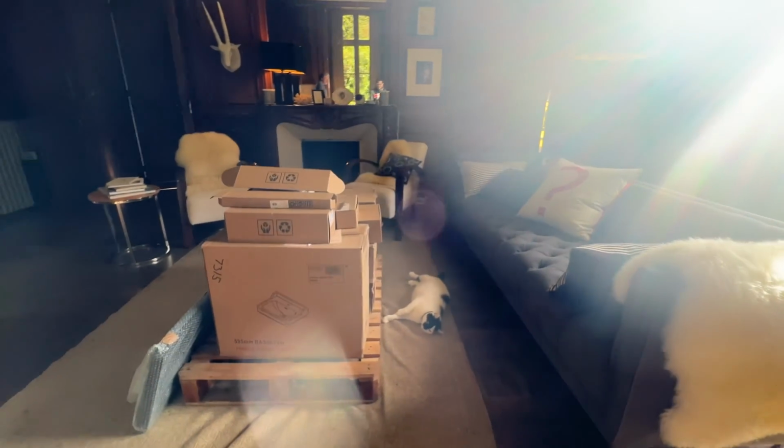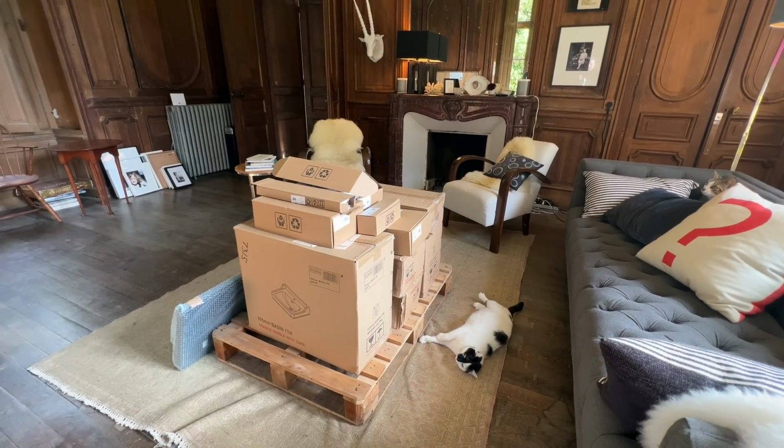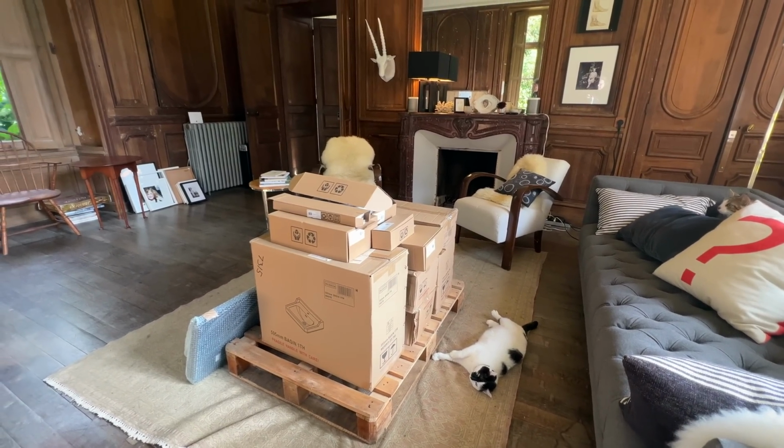So this is all our bathroom sinks and taps and all that stuff. So we just have it sitting here because this is the biggest room.